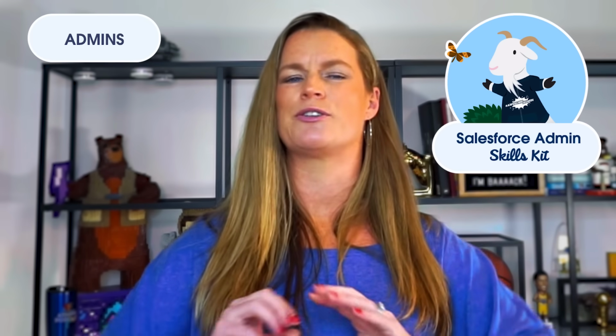Job seekers, if you're currently looking for a Salesforce admin job, use this kit as a guide when writing your resume and preparing for interviews. For each skill, you'll find 3 examples of how this skill can be represented on your resume. Current admins, if you're already working as a Salesforce admin, use this kit as a framework when preparing for performance reviews, because they will help you showcase your amazing, awesome admin work. You can also use the resources provided to learn more and develop each skill.